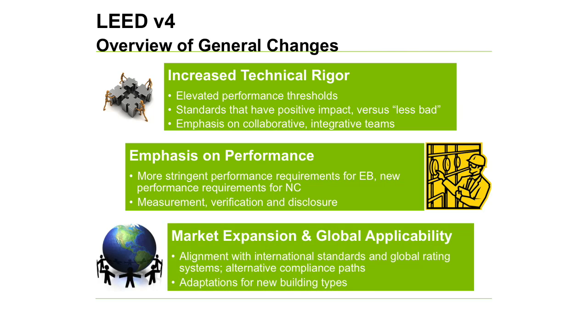Then we have market expansion and global applicability. And we know that LEED is obviously something that has been adopted around the world and in many different markets. So in LEED v4, they've really changed this to be more adaptable and more relevant to different building types and to different places around the world. So with different alternative compliance paths, different international rating systems compliance, and things like that.